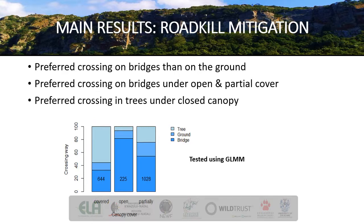All of these findings are quite informative when it comes to new road construction or modification of existing roads to try and mitigate roadkills of arboreal primates.